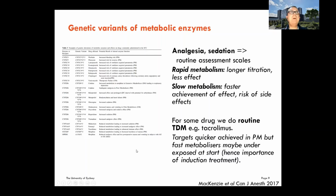In this other paper, they produce a long list of many other genotypes in relation to specific drugs that may be used in ICU. But when I reviewed this long list of various drugs, and I take the example of analgesia and sedation, we have routine scales to assess the level of sedation, and based on that assessment we will adjust the dose for an individual patient. And that of course takes into account the underlying polymorphism of that drug metabolism enzyme as well.